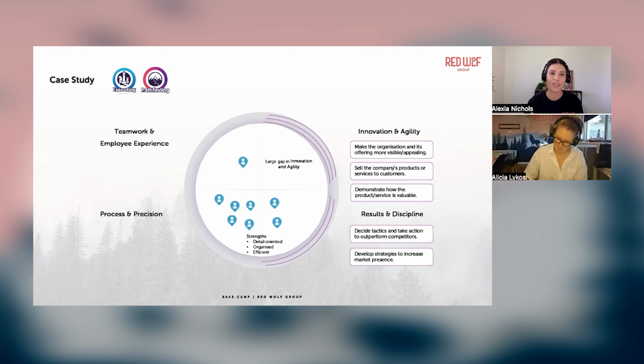Now, where is the big gap area, and why might this team not be performing as well when we're looking at their new key objectives and linking that to their strategy? What's the big gap area here when we're looking at this team formation? What's missing? Who don't we have?